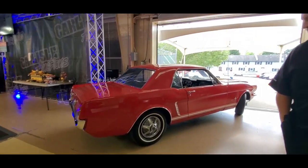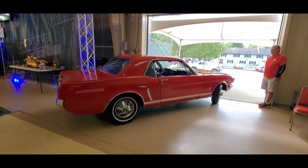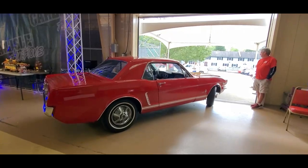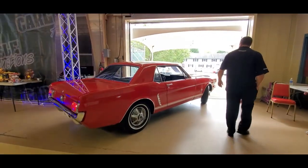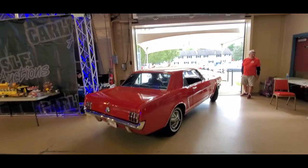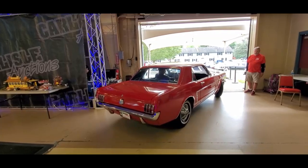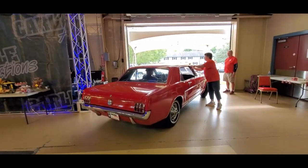Well worth that money, though. 15 twice. Final last call. Yes, so, gotta go. Reserves off. 15,000. Reserves off. Gotta be 15. I got 750. Gotta be 15.